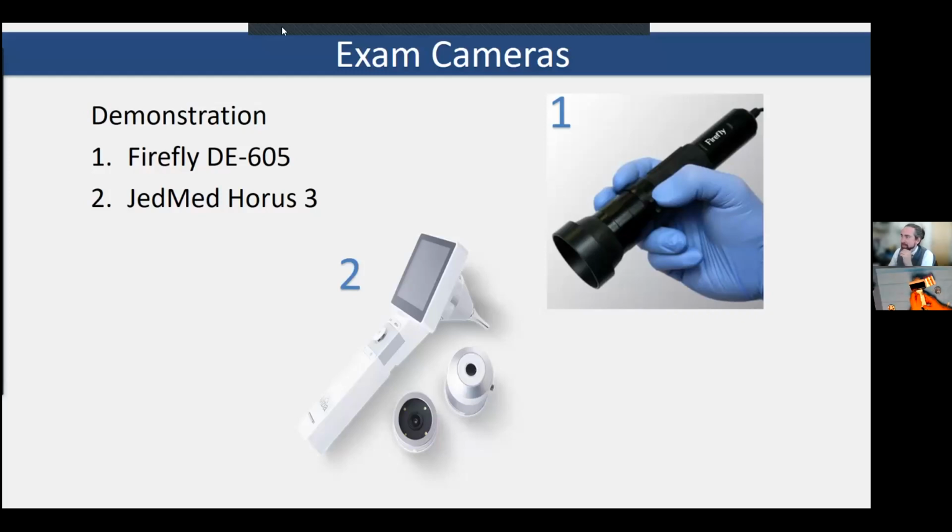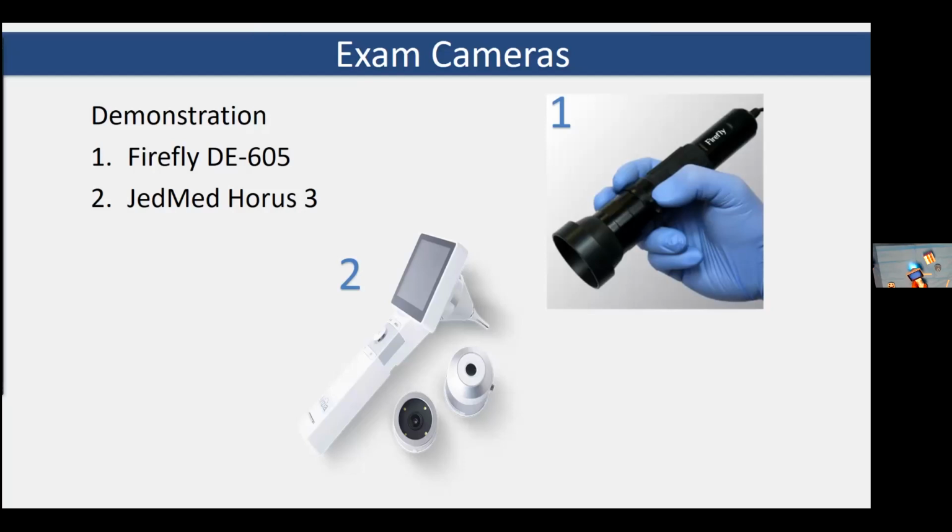Okay, here on the bench, we have the Horus 3. This is the new version of the Horus from JedMed. It also has a manual focus wheel here at the bottom. I'll try not to blind people. We have brightness and zoom controls right on the device. What makes this a unique device is not only does it have interchangeable lenses like the otoscope lens here. So we have the exam cam lens attached. We have the otoscope lens here.